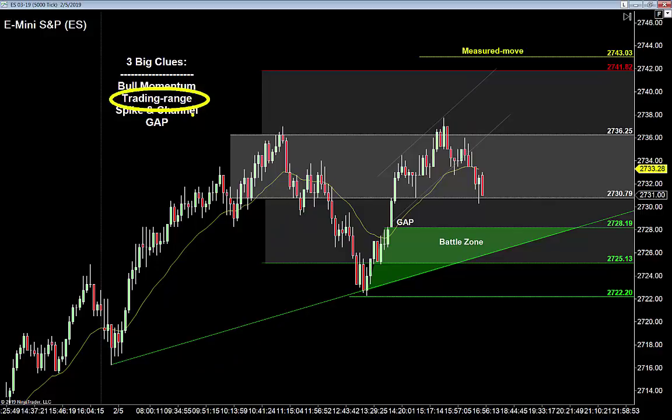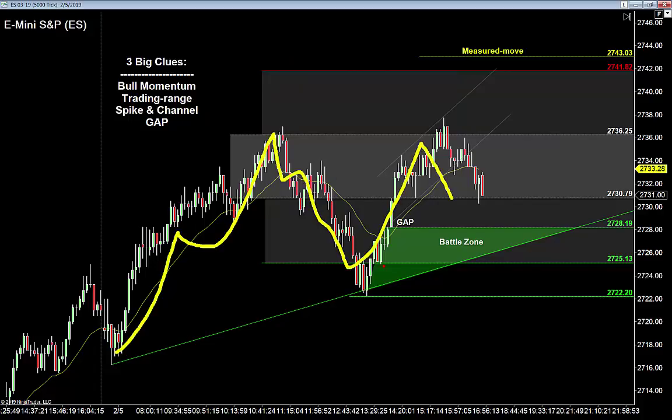A trading range. Now, how do I know this is a range? Well, because anytime I see a double top in a bull market, I'm going to mark up that top, and that's usually going to be the top of that trading range. Now, remember, right?